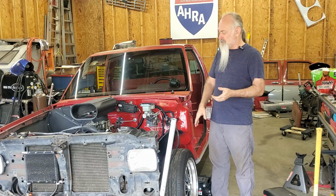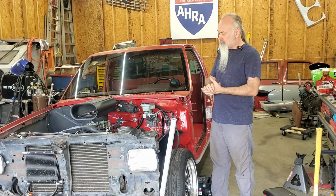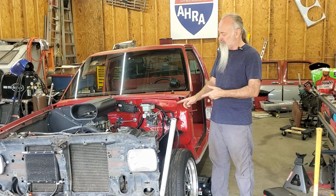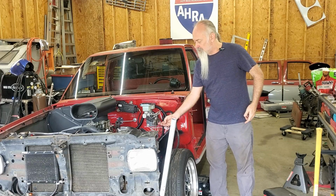But right now what we're dealing with is sticking calipers on the front of the car here. We have new calipers. We have a new master cylinder. I've eliminated all the leaks in the lines, I'm pretty sure, because we did have a few.